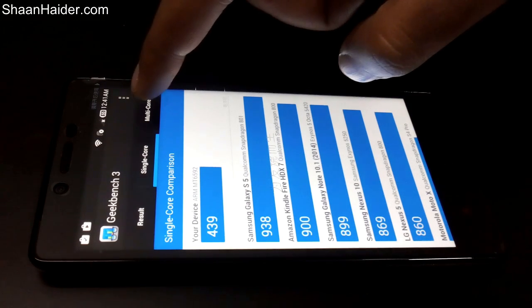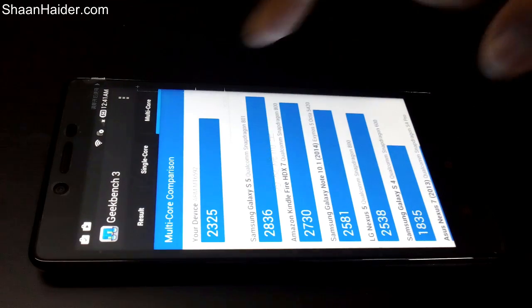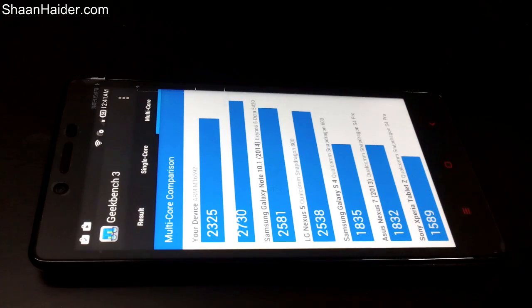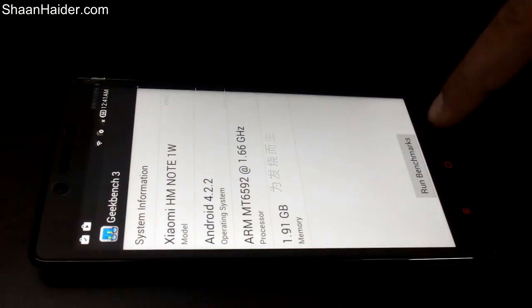But let's go to the multi-core and see the performance, how much it scored there. As we can see here, when it comes to multi-core performance, Xiaomi Redmi Note scored really very well. Our Xiaomi Redmi Note scored 2325, and if we look at this chart, you can see the performance was better than the Samsung Galaxy S4 and pretty much closer to the Nexus 5. So the overall performance is going to be a good one, because the Xiaomi Redmi Note has an octa-core processor, so the overall performance will be really very nice.